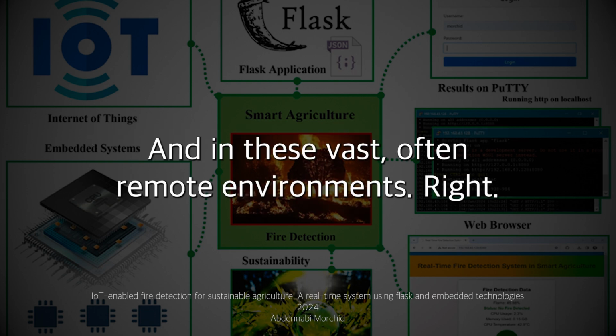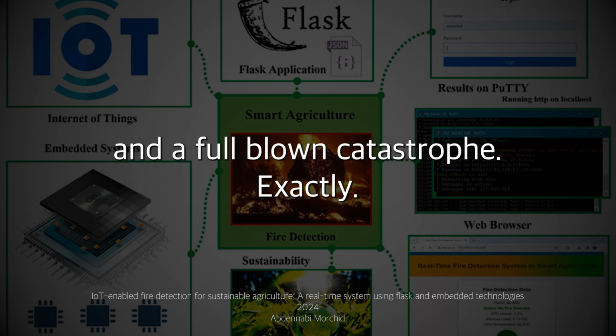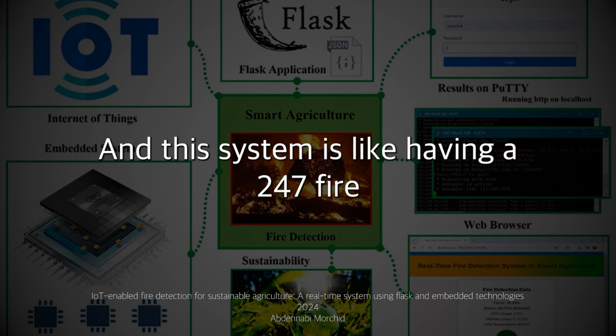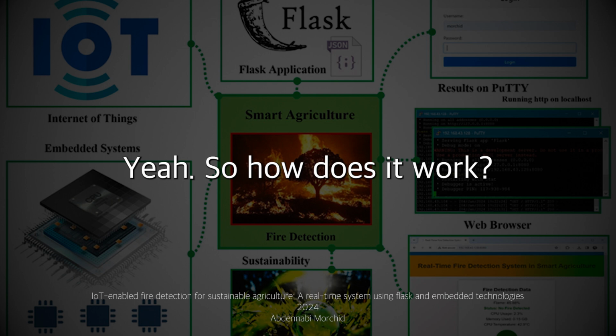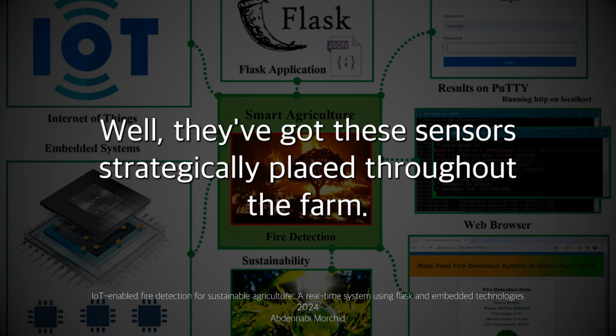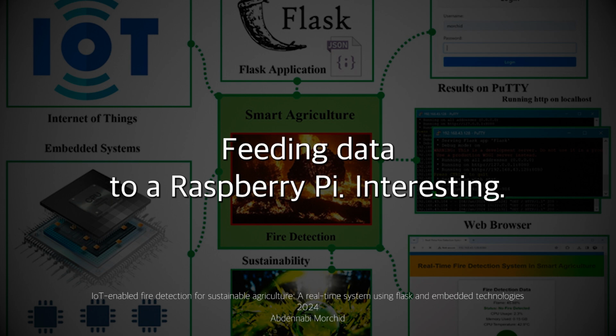And in these vast, often remote environments, early detection can be the difference between a minor incident and a full-blown catastrophe. And this system is like having a 24/7 fire watch, constantly scanning for any sign of trouble. So how does it work? Well, they've got these sensors strategically placed throughout the farm, feeding data to a Raspberry Pi.